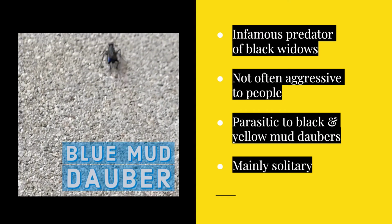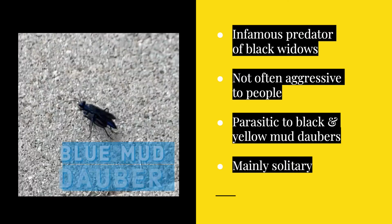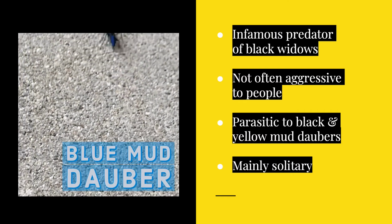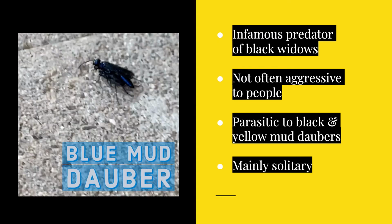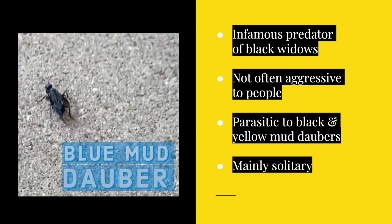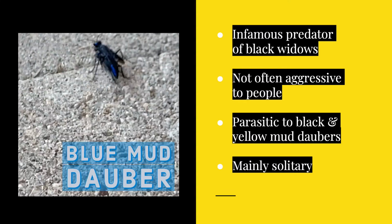Moving on to other insects, we have here the blue mud dauber, which is infamous for its predation of black widows. It is not often aggressive towards people and can be found in urban structures, often because it is parasitic to black and yellow mud daubers, which like urban structures and places where they can find mud to build their nests. Blue mud daubers are mainly solitary.